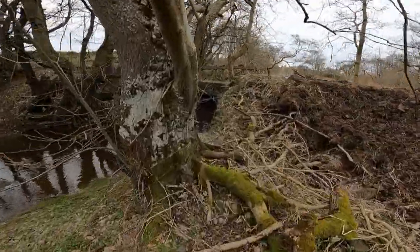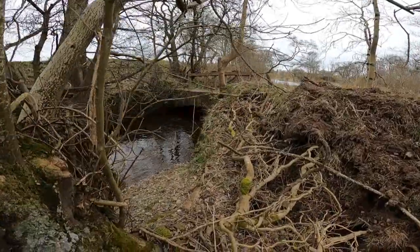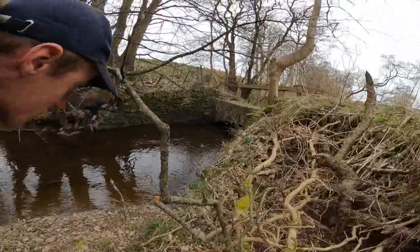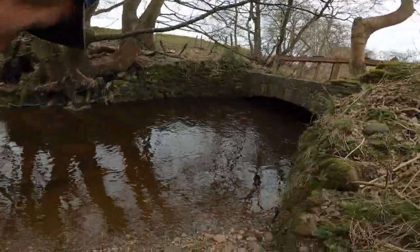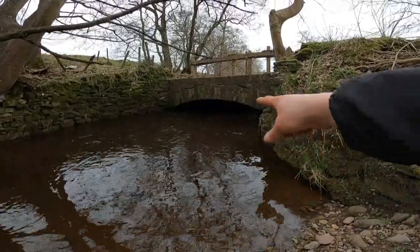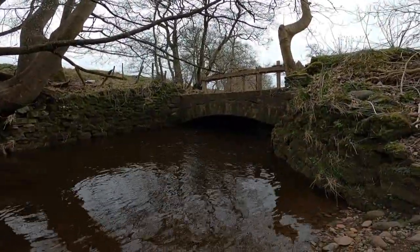Yeah, look at that. There's actually a lot of water coming through it. I think recently, folks, when the river was really high, the water's been coming right over the top of here, which must have been incredible. Like you can see the old wooden shutters under there just about, like the water's managing to trickle through.